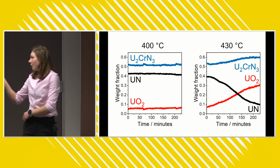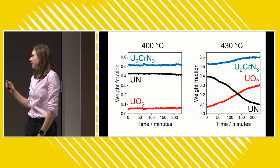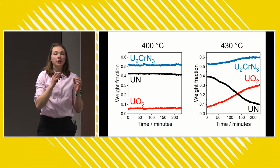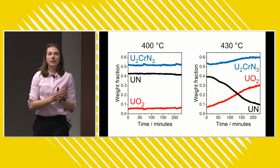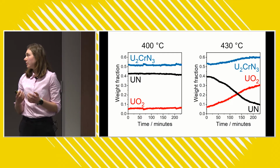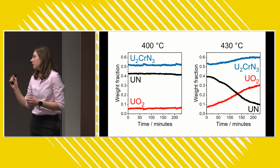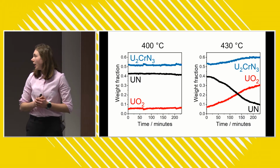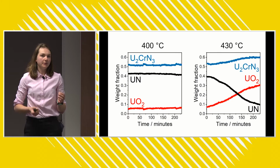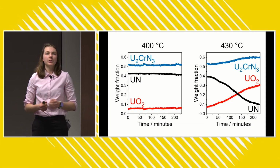By identifying the materials that are in that fuel pellet, we can see that the chromium isn't actually going directly into the uranium nitride. It's forming this secondary phase that you can see in blue there at the top, the uranium chromium nitride. And so if we look at the 430 degree plot there, it's the uranium nitride component that is being preferentially oxidized over the material that contains that chromium.